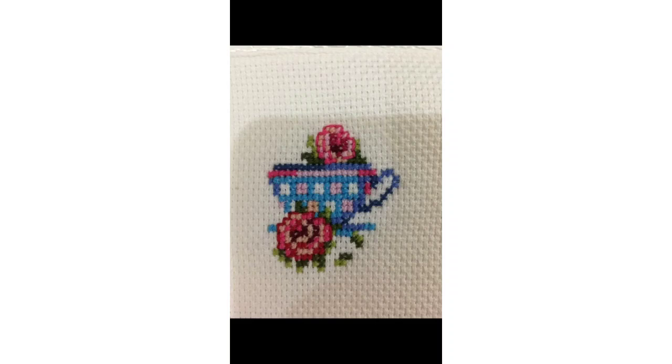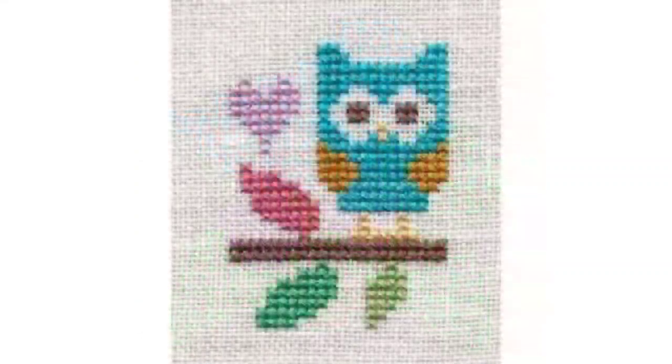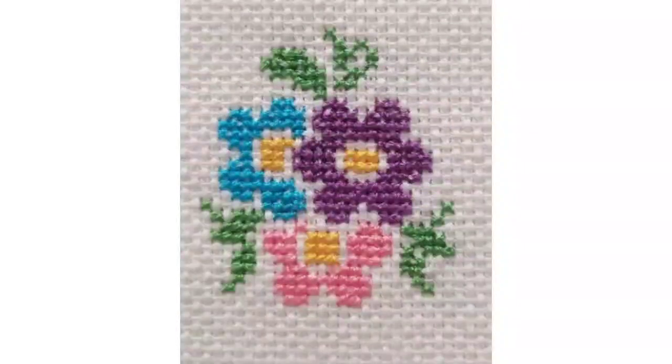Satisfy your appetite with crochet designs featuring food and drink. From sweet treats to savory delights, these patterns are sure to please. Embark on a journey with crochet designs inspired by travel and adventure. From landmarks to maps, these patterns will take you places.